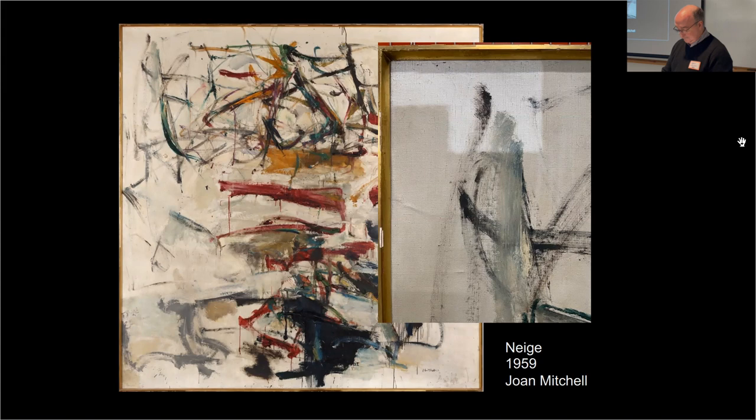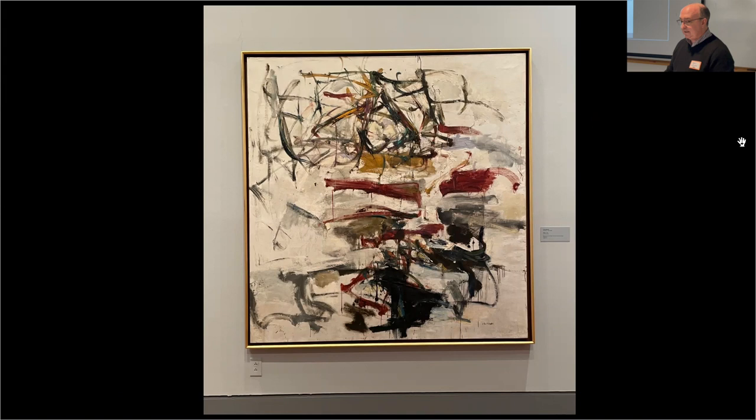This is the first painting that we treated, Neige, after treatment in the gallery. They're stunning works and really added to this collection.